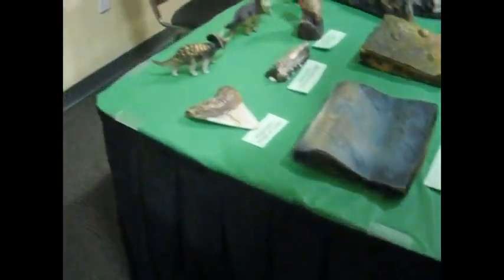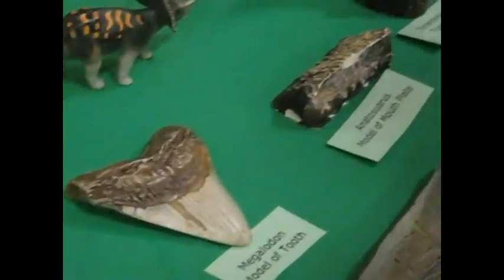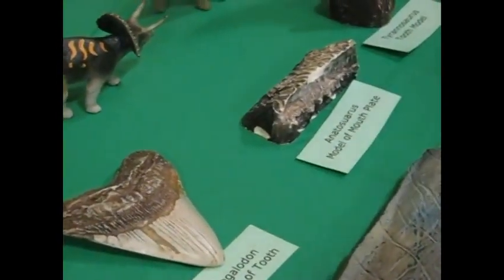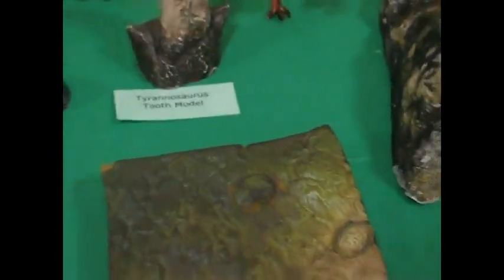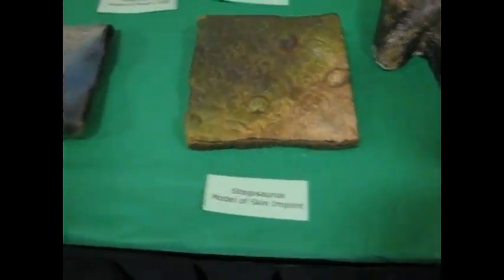And these are models of dinosaur eggs. Wow, that's the size of it? You want bigger? Well, you know, there's a difference between a chicken egg and an ostrich egg. Same thing. Different dinosaur, different eggs. Yeah, that was a big dinosaur.